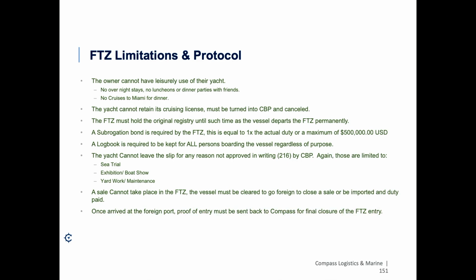So you cannot have a cruising license. If you do have one, that has to be turned in when you enter the FTZ. Customs will cancel it. The original registry must be held by the FTZ the entirety of the time that you are in their slip. Now, many registries now have QR codes, so there are no originals, but they still have to maintain a copy of your registry, even if it does have a QR code.